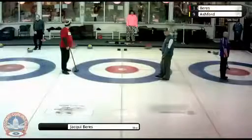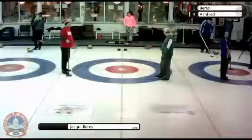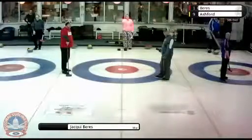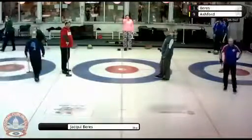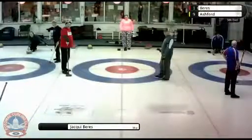I'm not sure that she can see both here. She can't see both. John, I think going for one is doable. Aim for the first one. We'll run the first one back and take them both out.